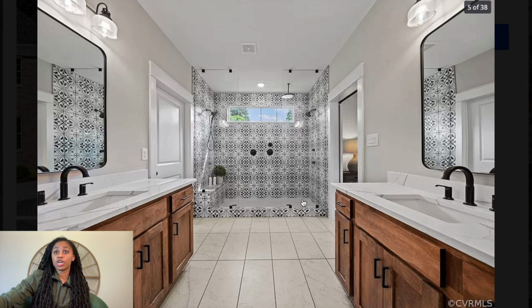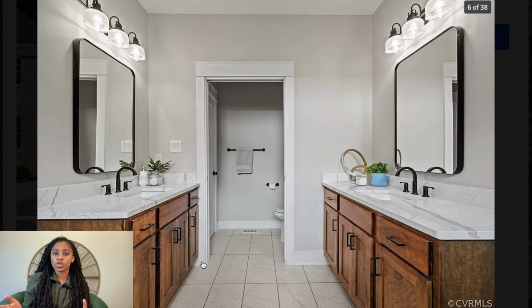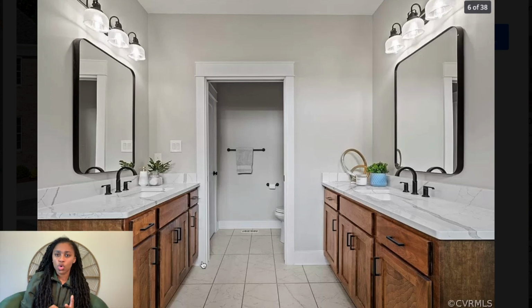There is not a tub in this bathroom, it looks like, unless it's not on the other side. They even have an area for the toilet. So a couple of videos before this one, I had posted that usually the toilet will be in its own separate little section, and then the shower and sinks would be in their own separate section. And this is what I meant.